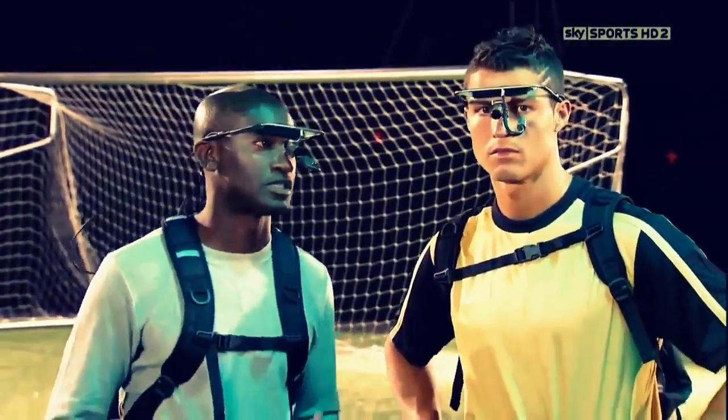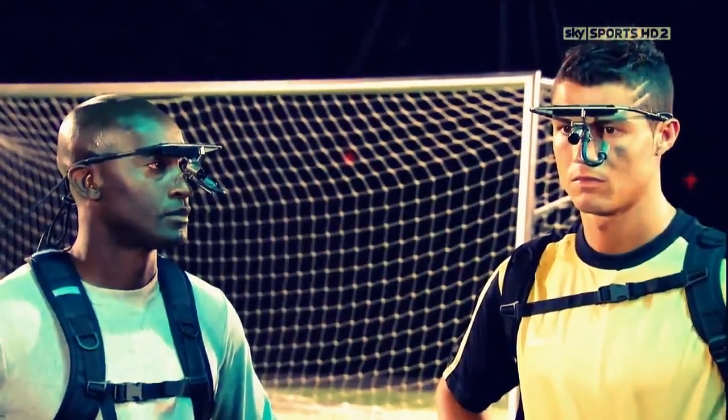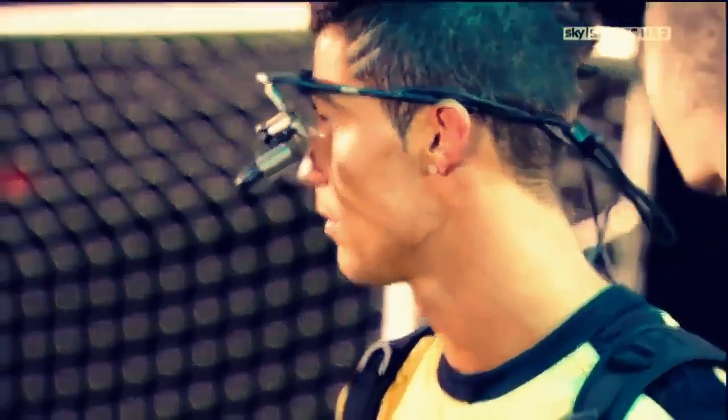So John, the eye tracker, explain to us exactly how this works. Okay, so you're both wearing equipment where we have a camera looking at the eye, and it uses infrared light to reflect from the eye. This picks up an image, and we have a camera at the front here that looks at what you're seeing, so yourself and Cristiano. The software will then match those two together. We'll see exactly what you guys are looking at. Fantastic, let's do this thing.